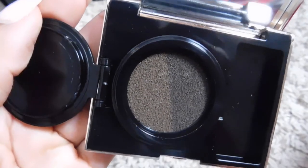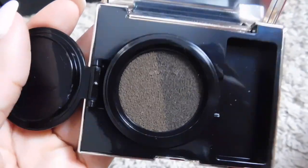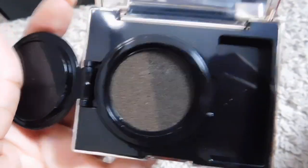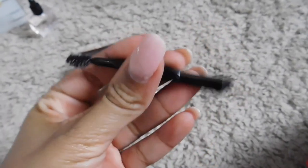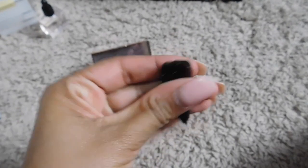The light color, I'm not sure if that'll work. The dark color may work, probably. But the light color is what I'm not sure about. So we will try that out, and we'll see how those two work. And of course it comes with this little brush. So you have your spoolie side and then the angled brush side, so that's nice. Great little travel brush.